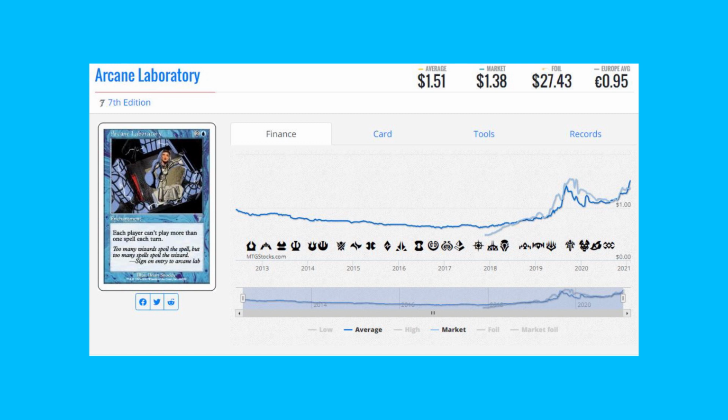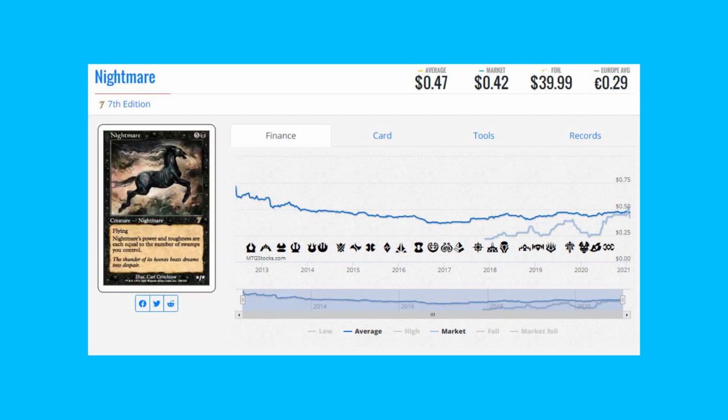Arcane Laboratory from 7th edition, obviously, and this is a $27 foil. A great card to play in Commander. Each player can't play more than one spell each turn. This really slows the game down to your tempo, and I think it's a great foil blink card to have if you have any deck that runs blue.